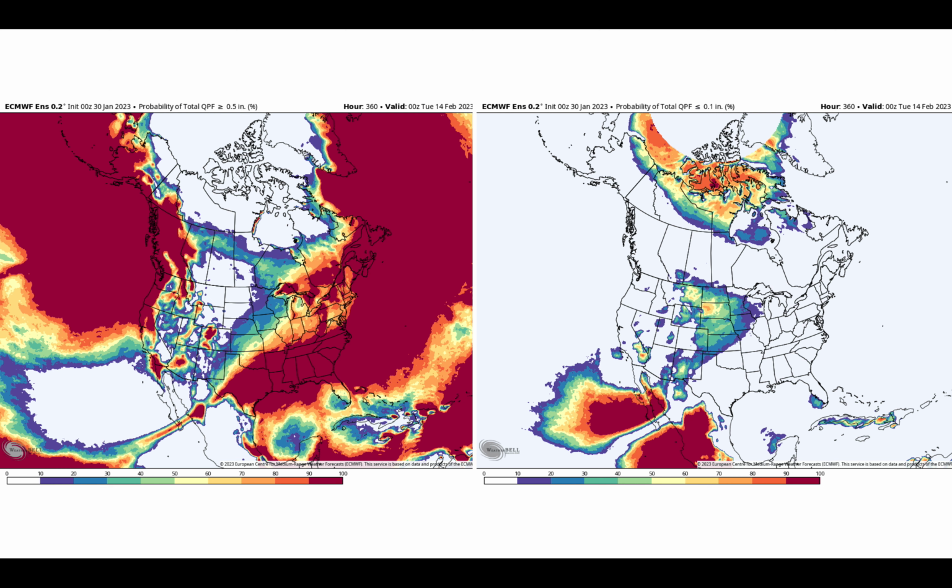2 ways of looking at precipitation over the next 15 days, from the European ensemble model. On the left, the probability of picking up more than half an inch of precipitation over the next 2 weeks. Look for the darker shading colors. Of course, that's going to be here across the southern and eastern U.S., and then we'll look for some snow here as Pacific moisture is deposited across portions of British Columbia. But where you see that we're not expecting that greater than half an inch of precipitation is right here across portions of the interior west, the northern high plains, and the Canadian Prairie.